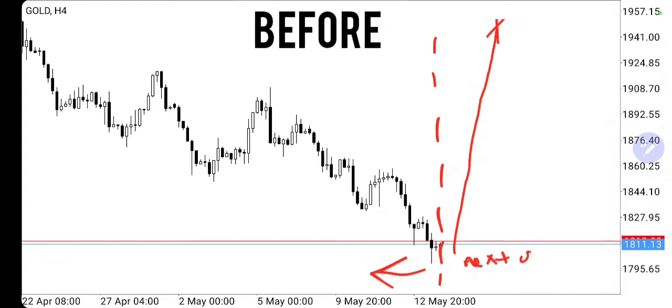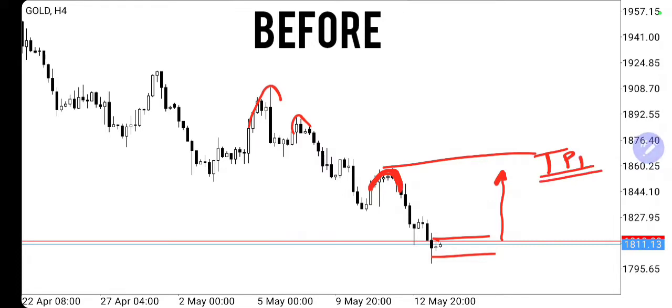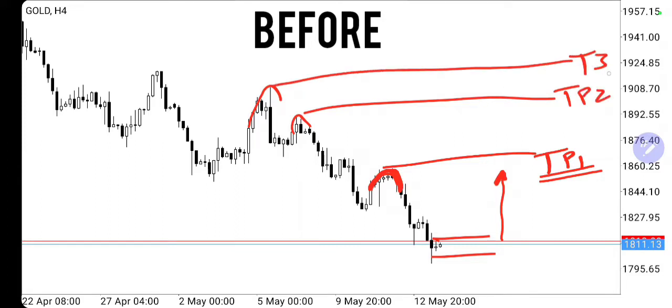If you are taking your trade from here, you must look left and find the next opposing structures that are strong. So in this case, we can identify this one, where the price went up and then came back down, and we can have another one here, around the same area. So if I'm buying here, I can't ignore this, so I can put this as my take profit 1, and then the next resistance or supply will be take profit 2, and this will be take profit 3.